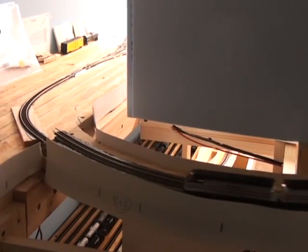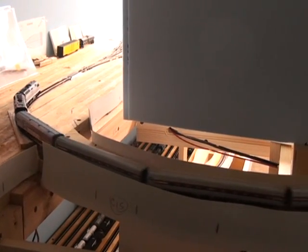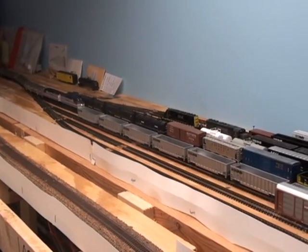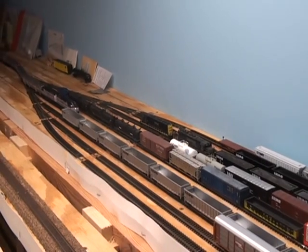And finally, we roll through N&W Junction. N&W Junction is a connection, obviously, with the Norfolk and Western. It's just west of Roanoke, and we'll join the N&W's double-track main line here and run eastward into the yard at Roanoke, Virginia, which is represented by a staging yard.